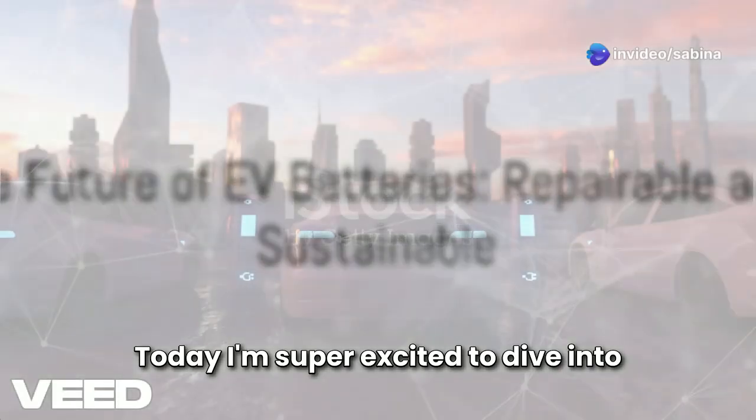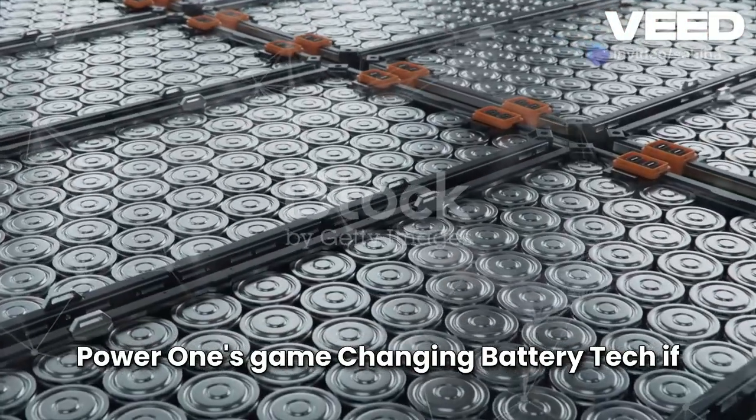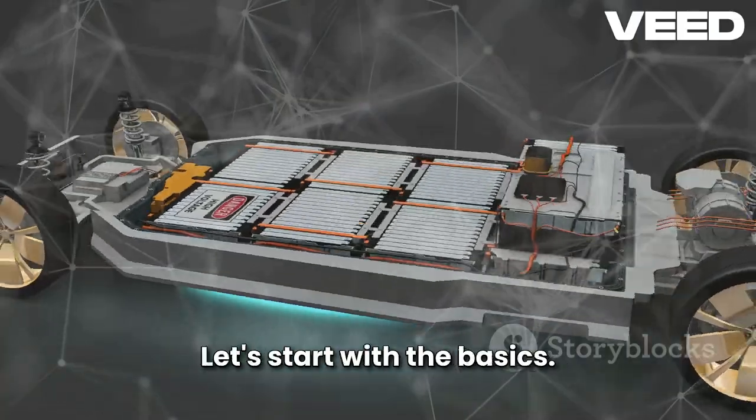Hey folks, today I'm super excited to dive into something that's revolutionizing the electric vehicle industry, Power One's game-changing battery tech. If you're an EV manufacturer, stick around, you don't want to miss this. Let's start with the basics.